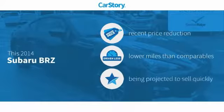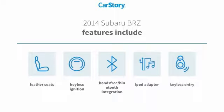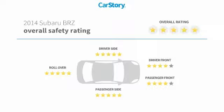Story research indicates this vehicle has a recent price reduction and low miles. Features also include keyless entry, keyless ignition, iPod adapter, leather seats, and hands-free Bluetooth integration, and it has been listed as an IIHS Top Safety Pick with these ratings.